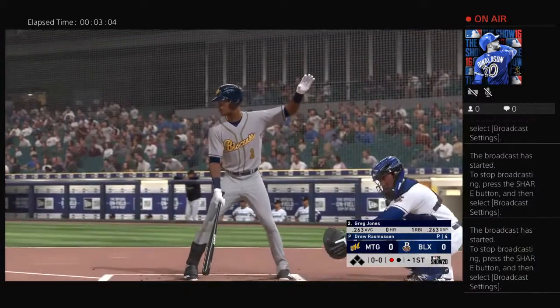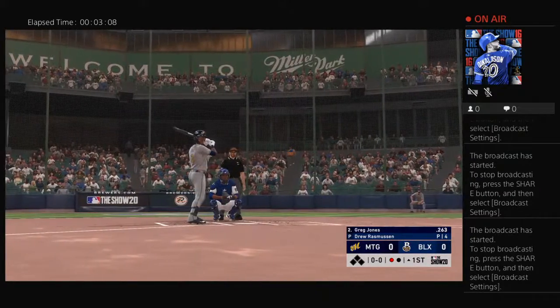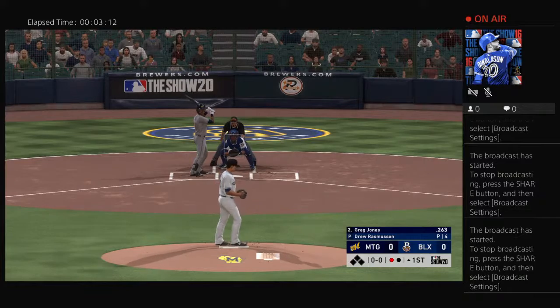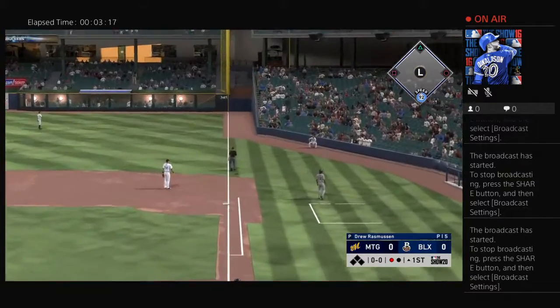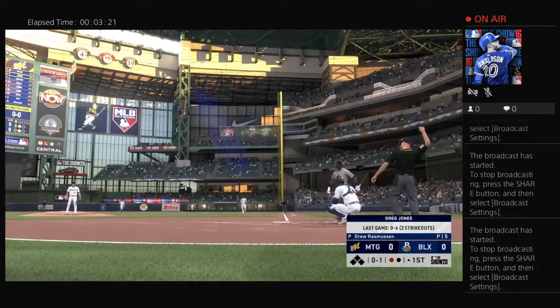Digging in, the switch hitter, Greg Jones, comes off an 0 for 4 in last night's ball game. Ready with the first pitch. Here it comes. High in the air down the right field line. But this will wind up being a foul ball.